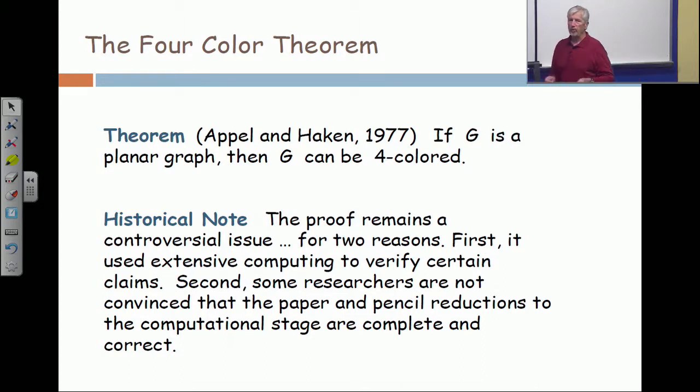And he began to circulate a manuscript, which I understand was like 80 pages. And after 6 months, a mathematician at Berkeley named Ken Ribbet wrote him and said, there is a hole in your proof.